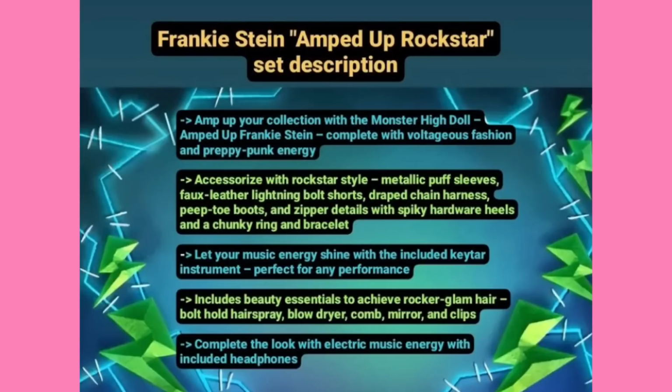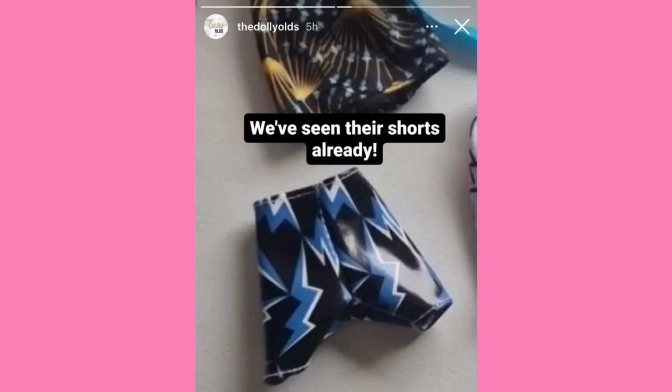Complete the look with electric music energy with included headphones. I'm gonna assume that means that they're doll headphones. Yeah, it says complete the look. So we don't know much about this doll aside from these shorts. Hopefully we could get a leak of an unfinished doll soon, or maybe even a finished one.